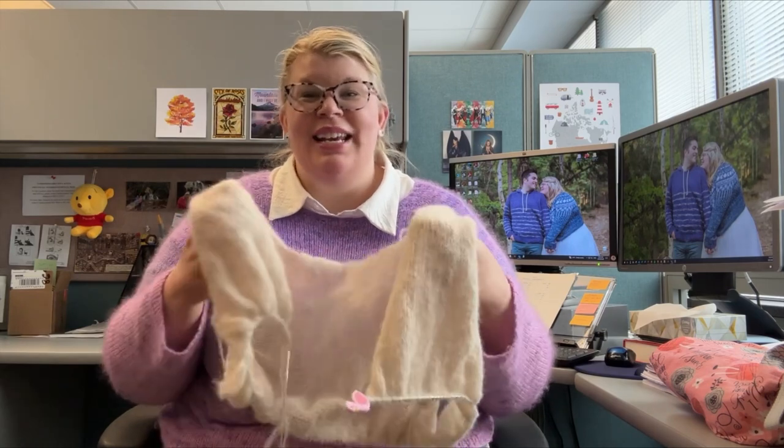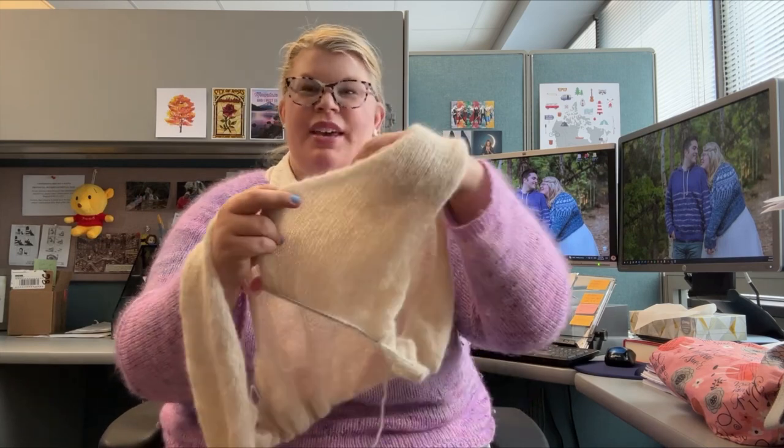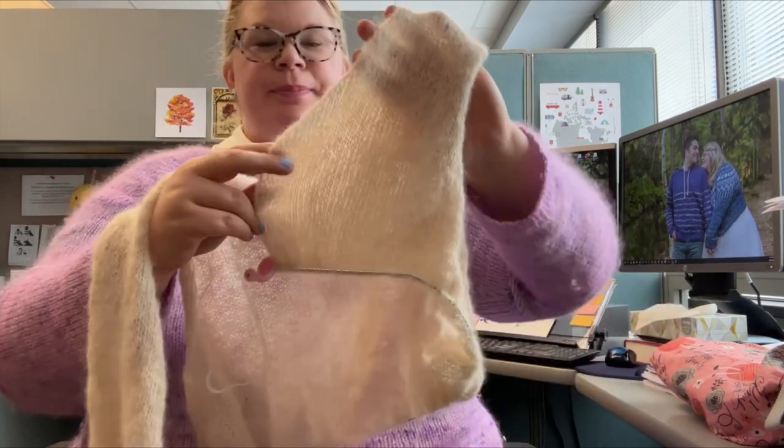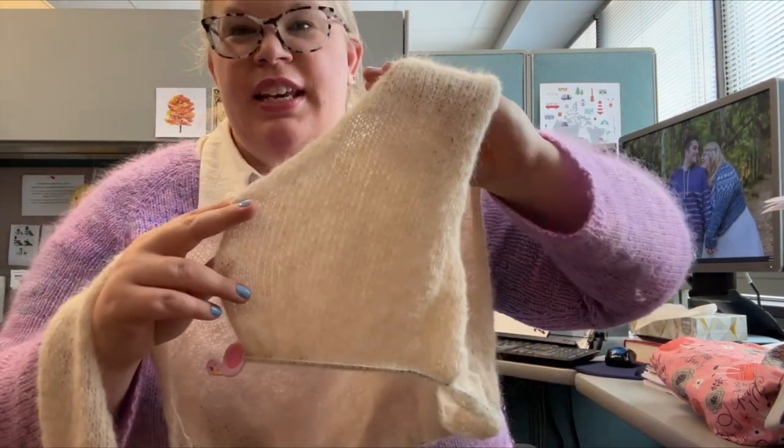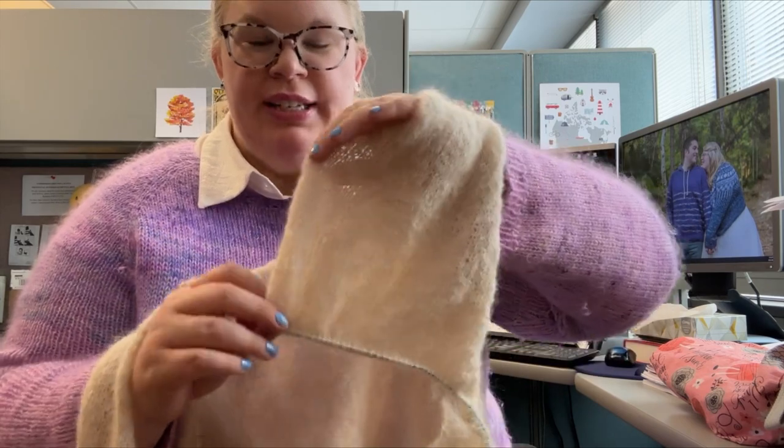So I did have to do that once, kind of annoying. And I made a tiny mistake on one of my front pieces. I increased on the correct row, but in the wrong place. Because, let me get a little closer. It's a V-neck until a certain point, and then it just goes straight down.